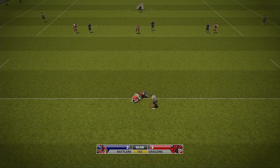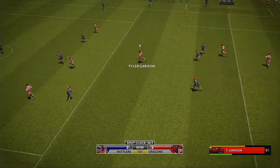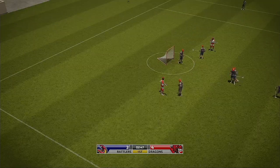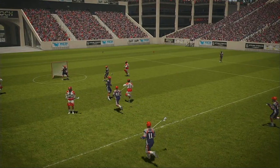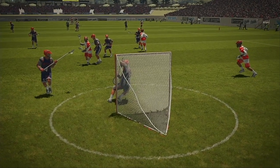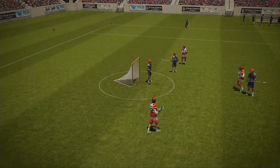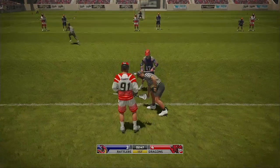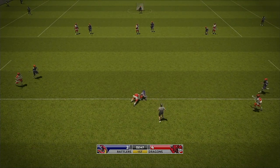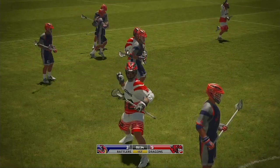Back to the face-off X again for another big possession. 91 wins it for the home team. He launches one. It goes. The home team gets one from 91. Lacrosse is a game of possessions. If you can win face-offs, you're in good shape. 91 wins it for the home team. Gary, goal!